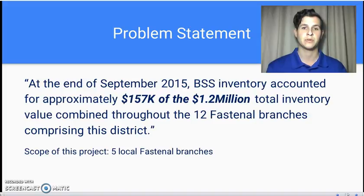At the end of September of 2015, branch special stock inventory accounted for approximately $157,000 of the $1.2 million total inventory value combined throughout the 12 Fastenal branches comprising this district. Because of limited travel time and my school schedule, I decided to narrow the scope down to 5 local Fastenal branches from Lompoc to Paso Robles.